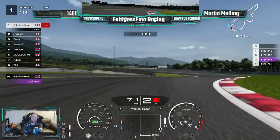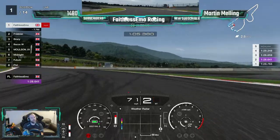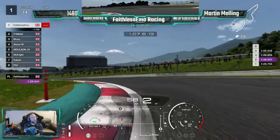Just walked in. So if the webcam suddenly goes, it's because the cat's decided to have a look at it and probably knock it off.